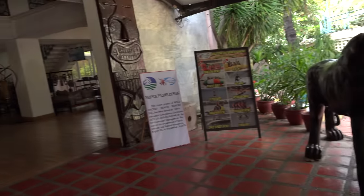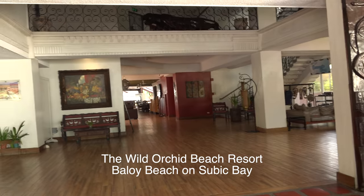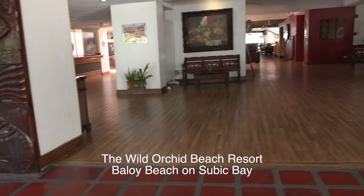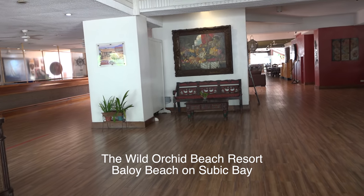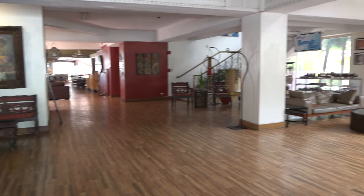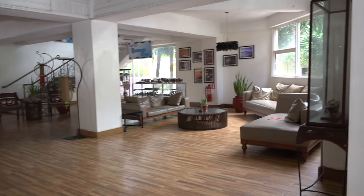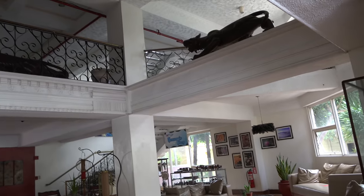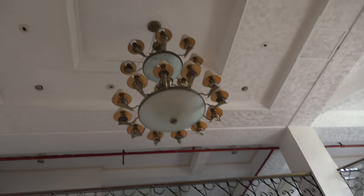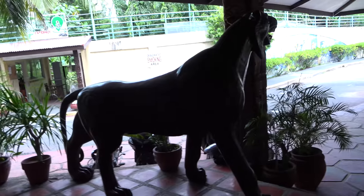And folks, here's a look around. Beautiful check-in area. I'll check in over here to the left. Music playing, and I'm gonna give you a look around back there at the pool. Lovely. Oh, check that old chandelier. So, very impressive entrance here.